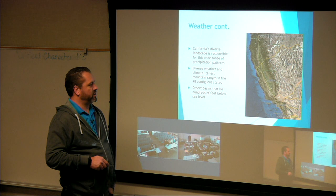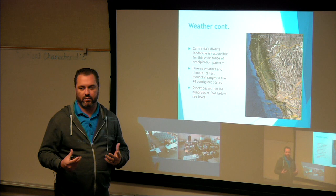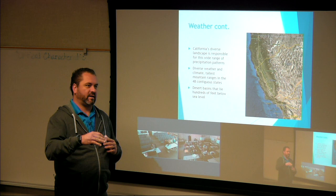So a lot of that's artificial because we pump groundwater to fuel crops. But then you can see the Sierra Nevadas right here and then the coastal range. So I encourage you just to look at Google Earth and look at the topography of California. You will learn a lot just by looking: why the mountains right here? Oh, okay, why does it usually rain more in San Bernardino than it does here? We're gonna get to that in just a second.